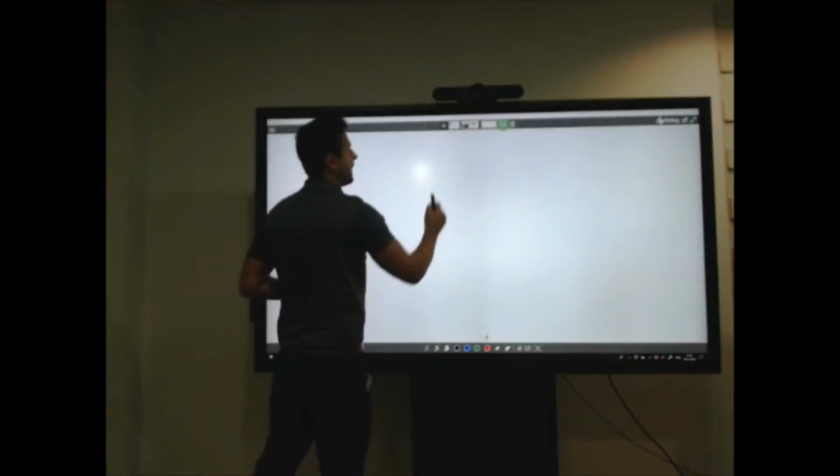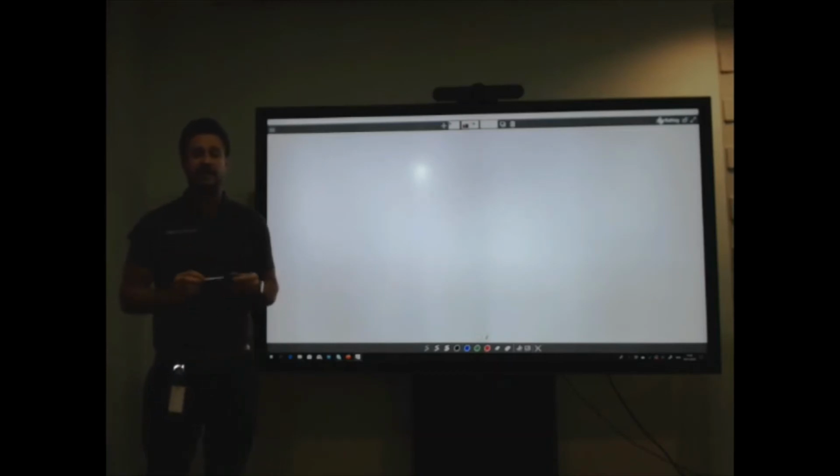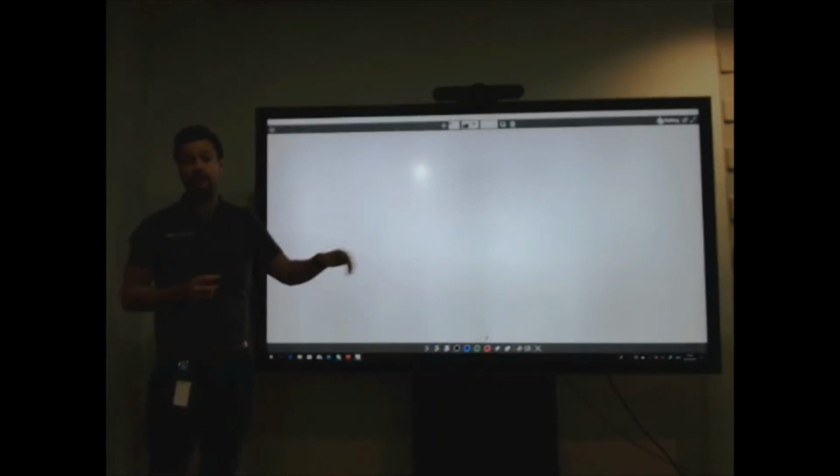But just to add, the styluses that come with the large format monitors of the Dell options are passive pens. The reason that we use passive pens is that if these go missing or somebody accidentally puts them in their bag, they're very cheap to replace. It also means that you don't walk into the classroom and find that an active pen hasn't been charged, and then you can't use the interactive whiteboard.